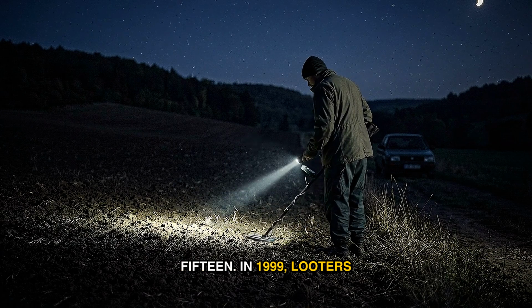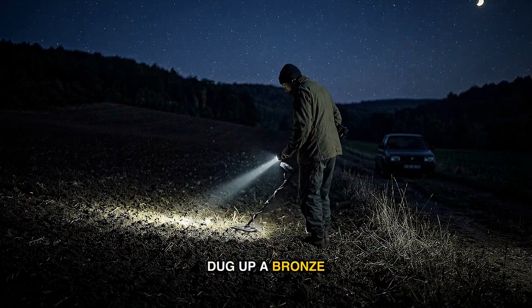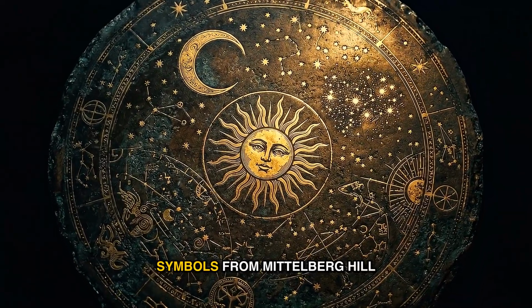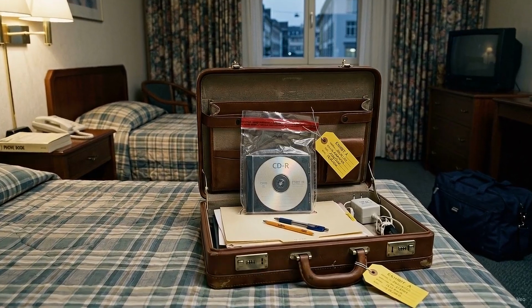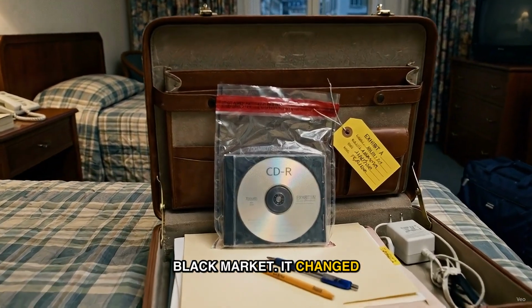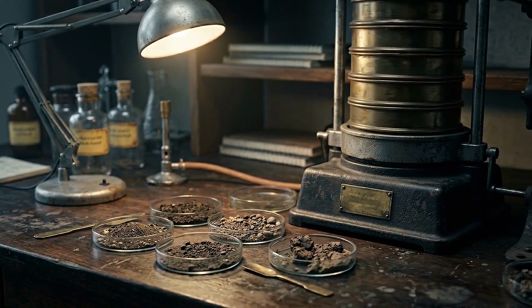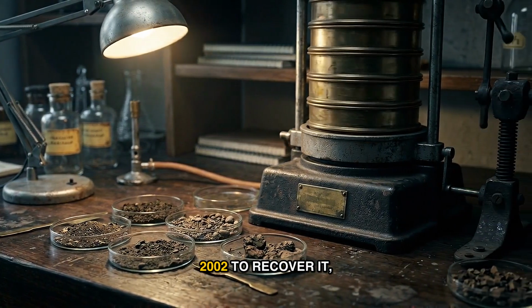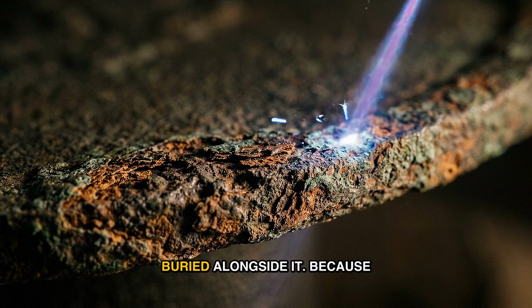15. In 1999, looters using metal detectors illegally dug up a bronze disc inlaid with gold symbols from Mittelberg Hill near Nebra, Germany, and sold it on the black market. It changed hands twice more before German authorities set up a sting operation in a Basel hotel in 2002 to recover it, along with the original bronze axes and swords buried alongside it.